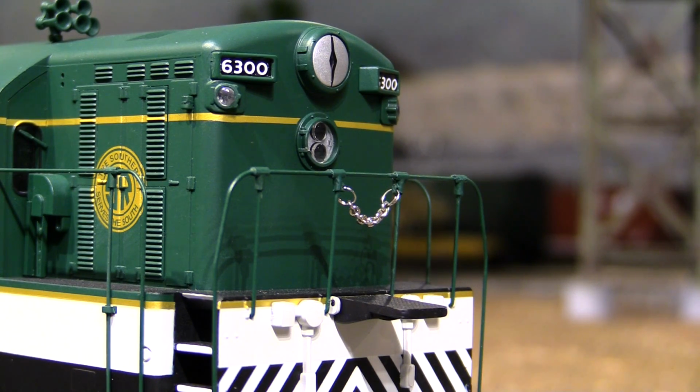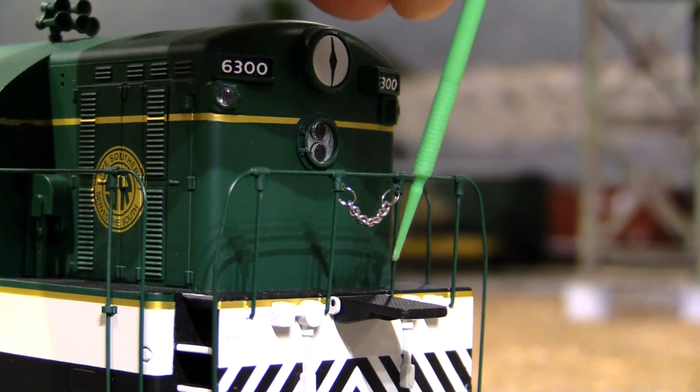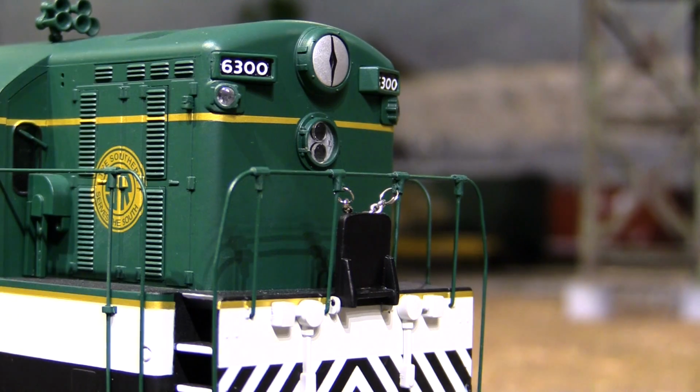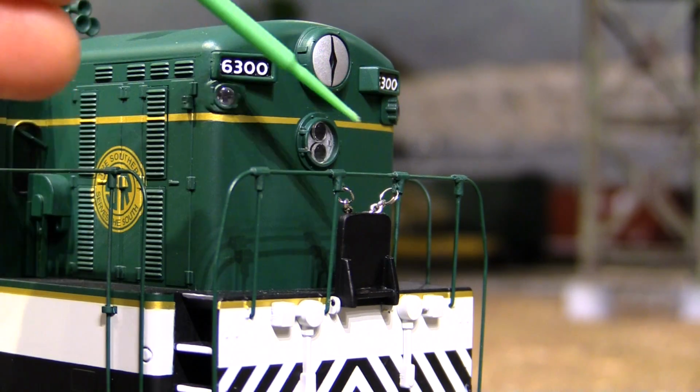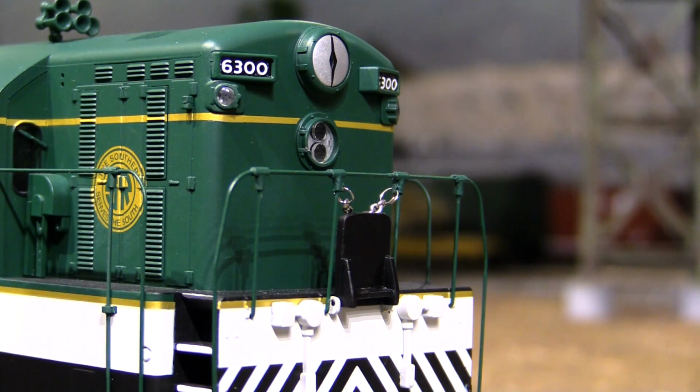Moving up on the front of the engine, we've got a little metal safety chain right here, and then below that is a drop plate that folds up like that when not in use. And then we've got these really nice looking handrails and stanchions. They really did a good job with these all over the engine.